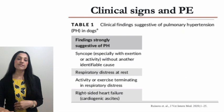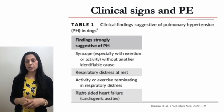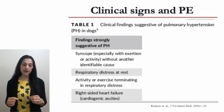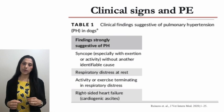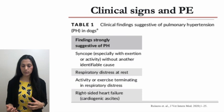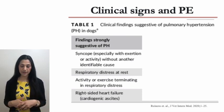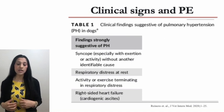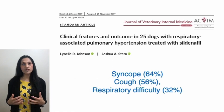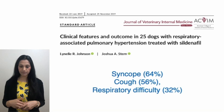Now, in terms of clinical signs and physical exam findings, according to the current guidelines regarding canine pulmonary hypertension, clinical findings that are most strongly suggestive of pulmonary hypertension include syncope without another identifiable cause, respiratory distress at rest, and right-sided heart failure. In one study, syncope and cough have been shown to be the most prevalent clinical signs in respiratory-associated pulmonary hypertension.